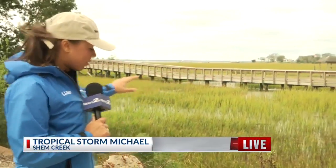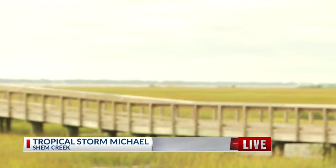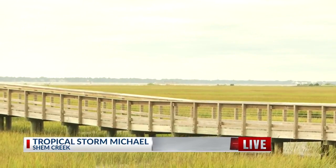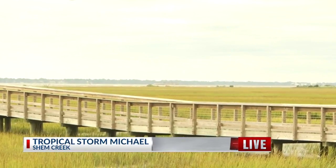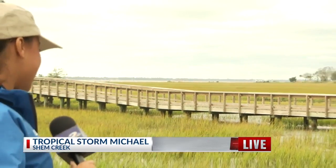And of course, it's pretty dry here. Haven't seen any rain or anything like that. So it's just the wind that we're dealing with right now. You might be able to see out past me into the harbor. You can see the waves out in the harbor, the wind whipping everything up out there. There are some waves on top of the creek out here, but they are very small just because there's so much in the creek, all of these grassy areas and things like that.